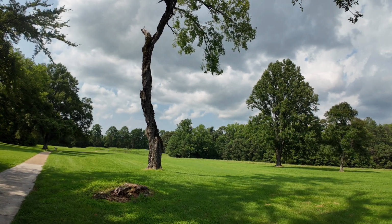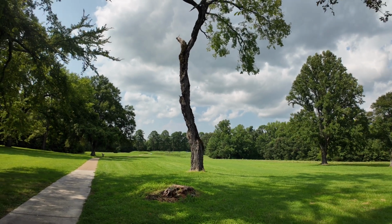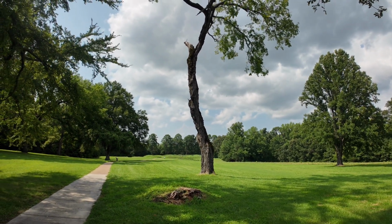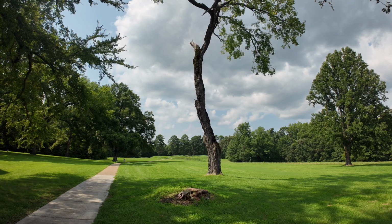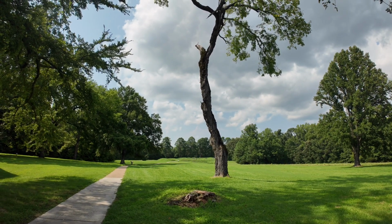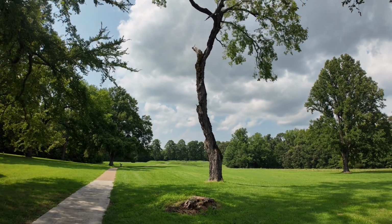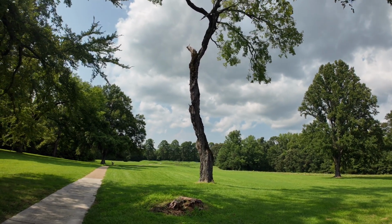But this is Battery 5 on the Confederate Dimmock line. There was a total of around 55 of these surrounding the outskirts of Petersburg and Petersburg itself. And this is going to be captured by Federals on June the 15th, 1864.